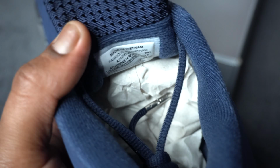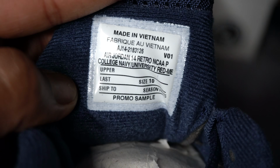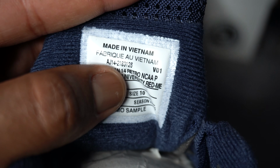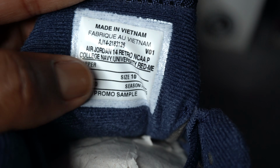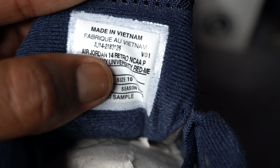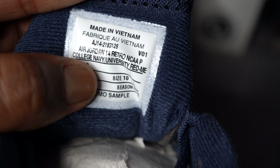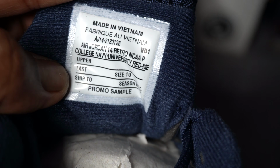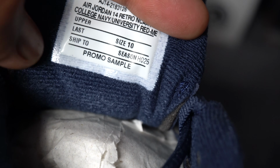Inside is all blue like the upper. Got silver lace tips with the Jumpman on them. 14 Roman numeral on the back. Here's the tag. They were made in Vietnam. There's AJ14 2183126, that's the SKU. It says Air Jordan 14 Retro, and I almost said NAACP, NCAA. College Navy, University Red, that's the color obviously. Size 10, season 2025, so that's the start of this season.